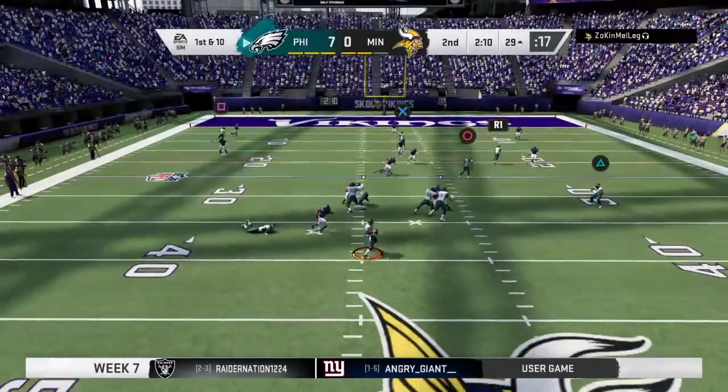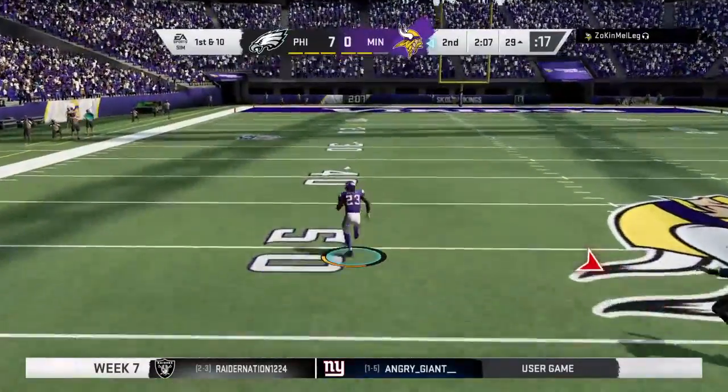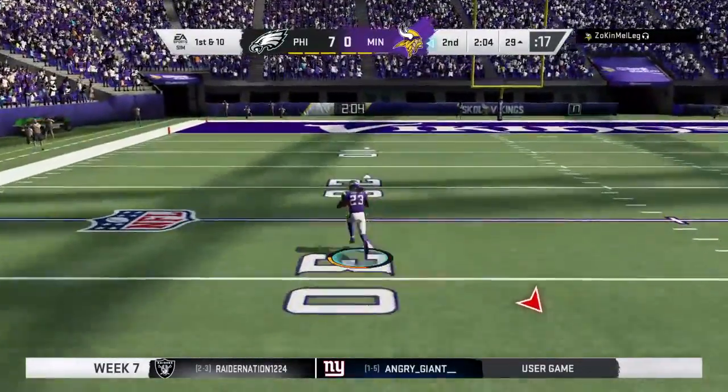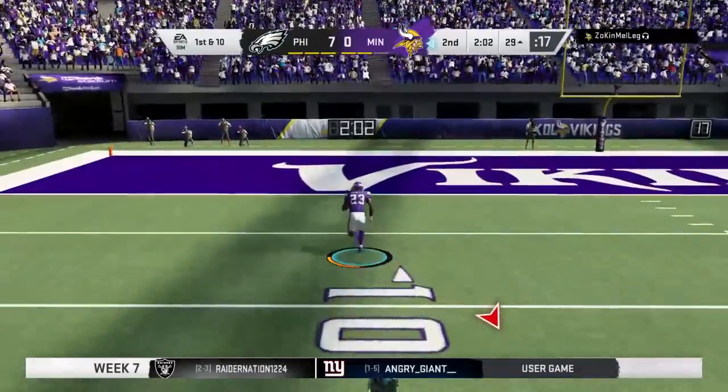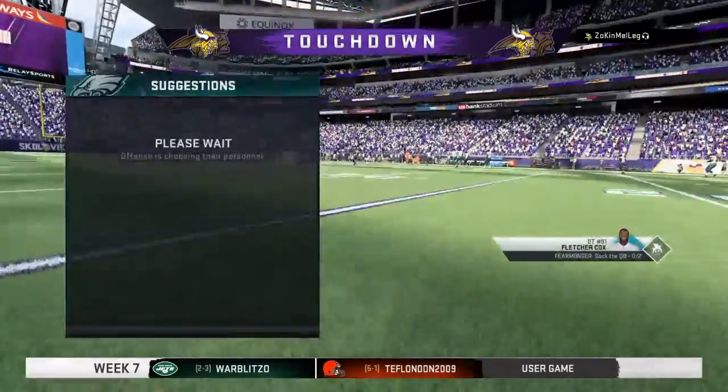On 1st and 10, here's Wentz. Try to get it to Williams, but it's intercepted. Picked off at the 30. He's at the 40, 20, 10, and he's going to score. It's a Viking touchdown.